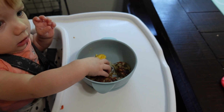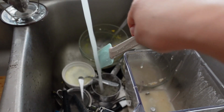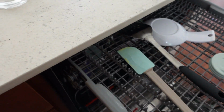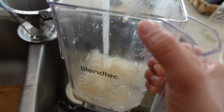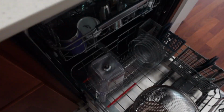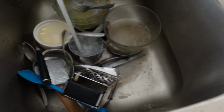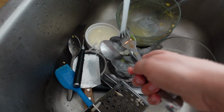So now I am done eating, and while my kids finish eating, I usually try to clean up the kitchen. One of the things that keeps me sane is making sure that I take every single meal or snack to completion as best as I can. So I clean up after every single meal. I try to reset the table because it just feels so much less overwhelming to come back to the kitchen to cook again later when everything is cleaned up.